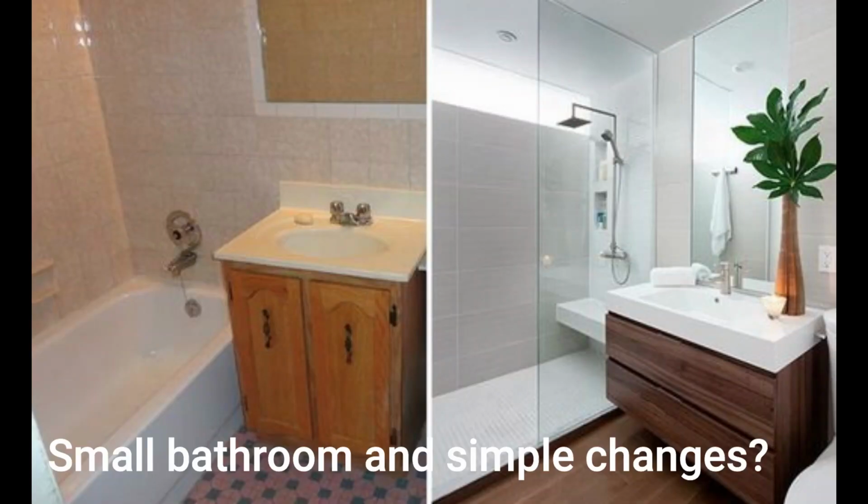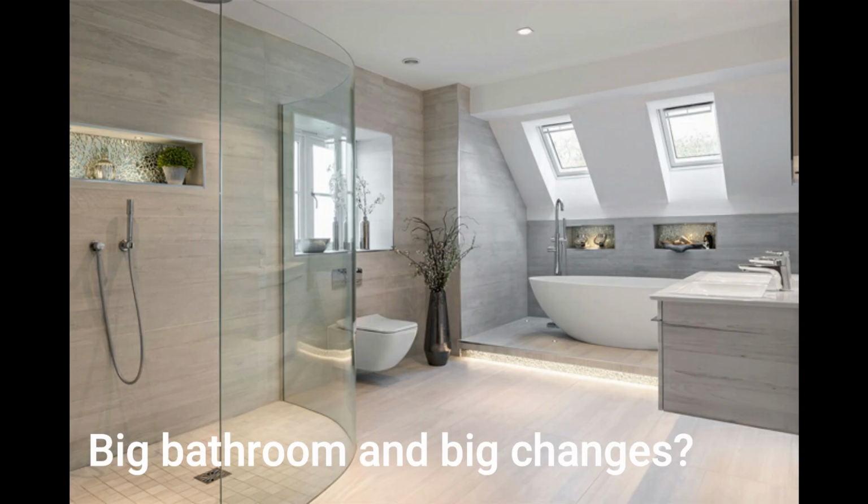At the end of the day, you have to remember a couple of things. First of all, what type of renovation are you doing? Is it just a few updates here and there, or a gut job? How big is your bathroom? Are you changing the layout? All this makes a huge difference in the overall costs.